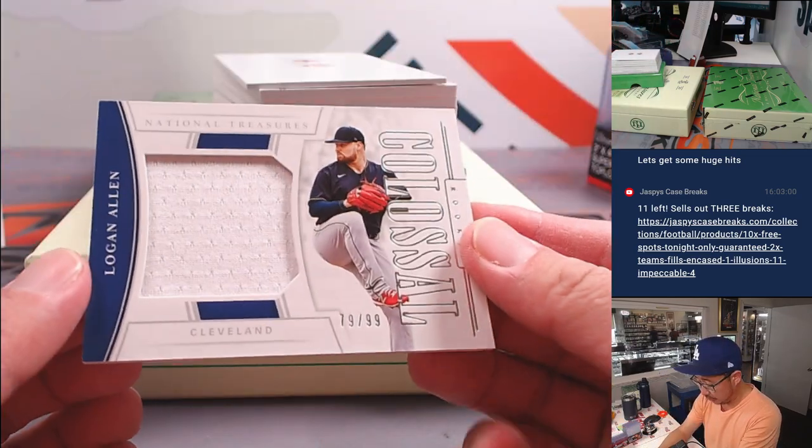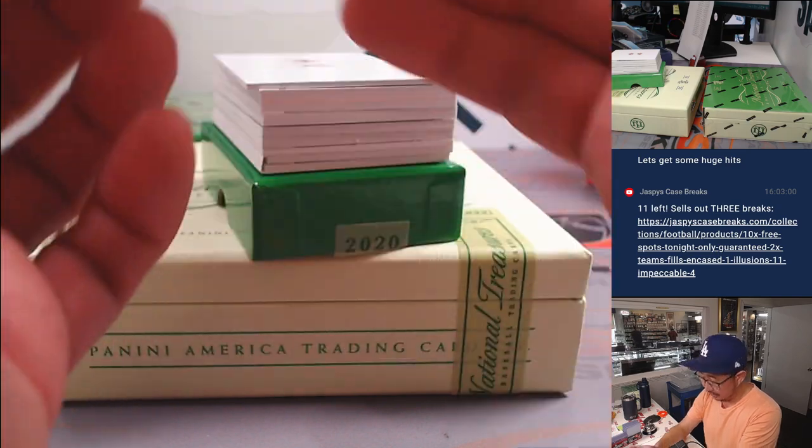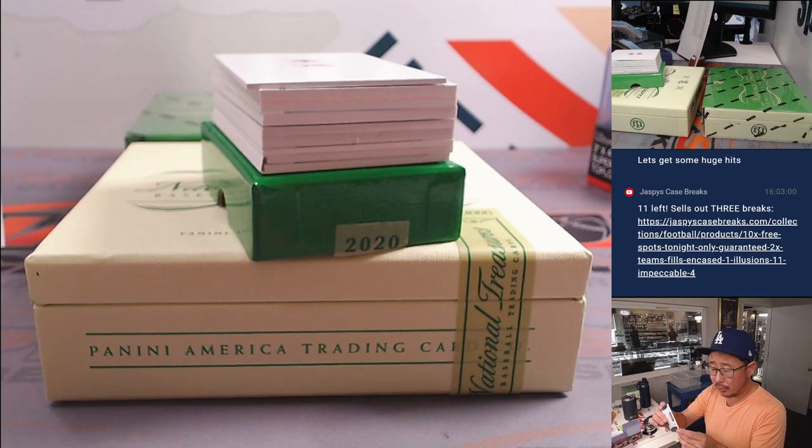And we got a colossal relic. That's Logan Allen, 79 out of 99. Cleveland, this is for you. It's Barry with the Guardians.